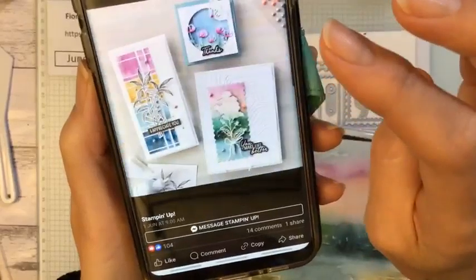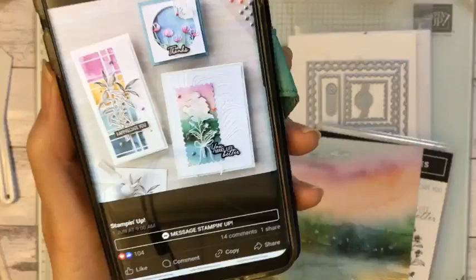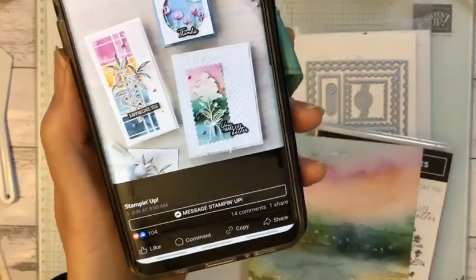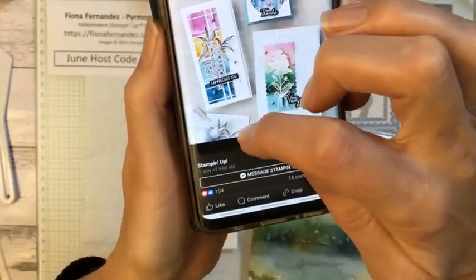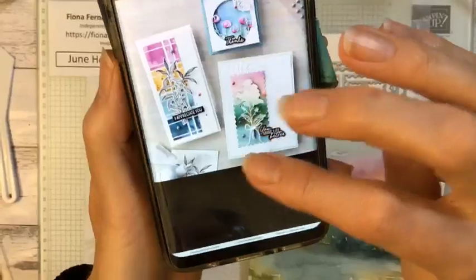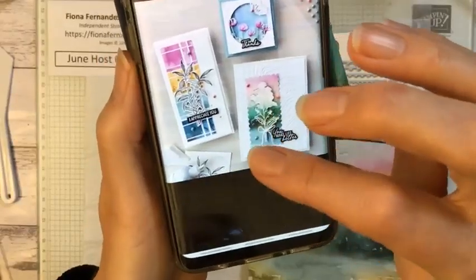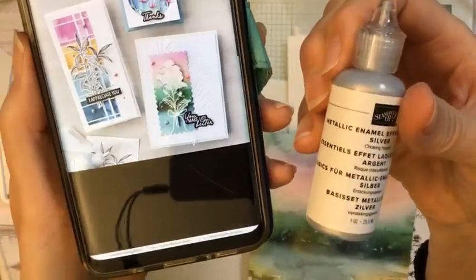Another one. This is the one I've got my eye on tonight. So I've got that up on my big screen in front of me. And what caught my eye was this piece down the bottom here. Look. They've used the metallics. So I've got that out, metallic enamel, Silver Effects.